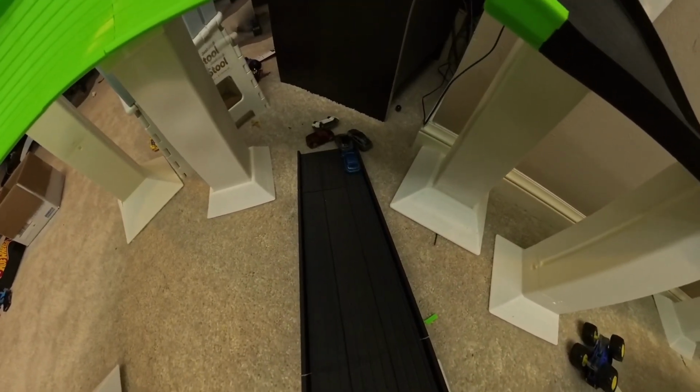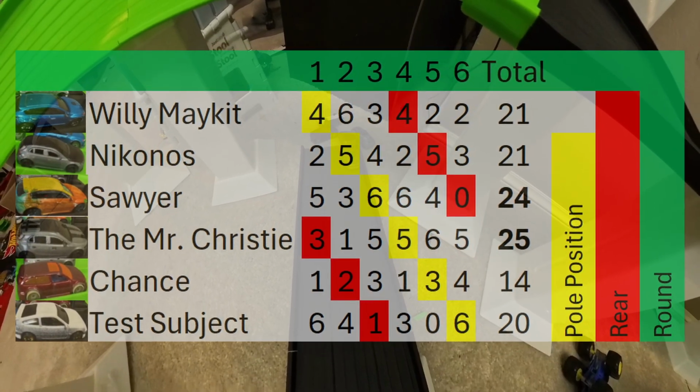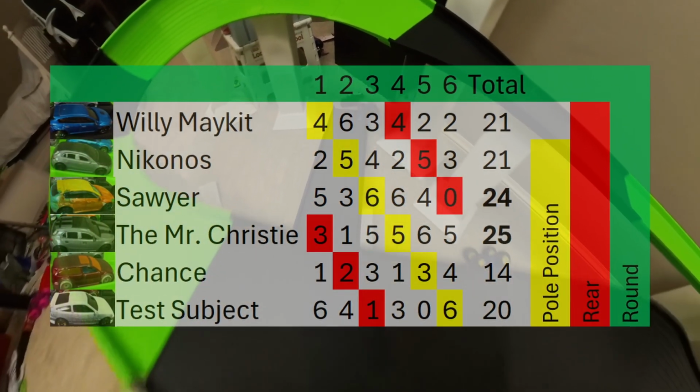Willy and Nikonos are going to tie for third with 21. Sawyer ends with a DNF, but that 24 is enough to move on to the next round. Mr. Christie will win the group with 25, and he and Sawyer will move on to round 2.